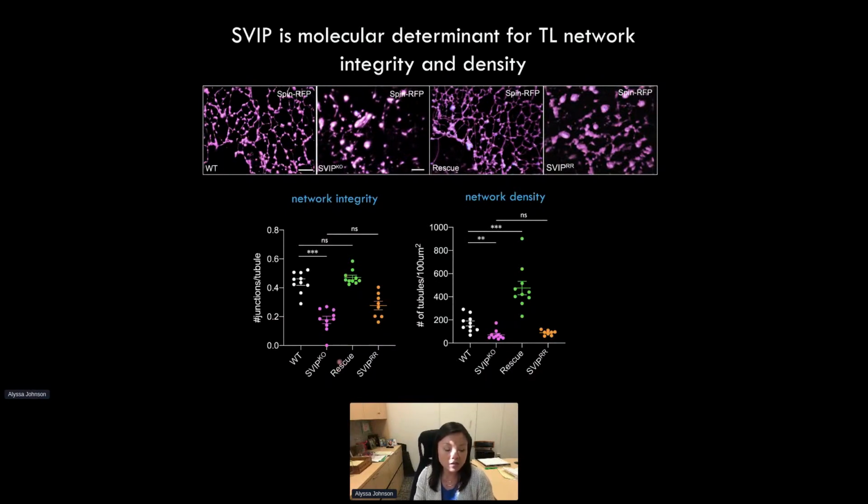This phenotype can be rescued if we re-express wild-type SVIP in the muscle cells. However, if we re-express the SVIP mutant that has mutations in the VCP binding domain, this is no longer sufficient to rescue, suggesting that the physical interaction between SVIP and VCP is really important for maintaining the integrity of this network.